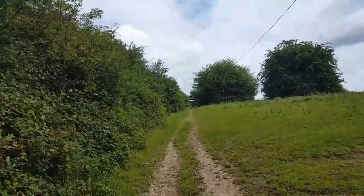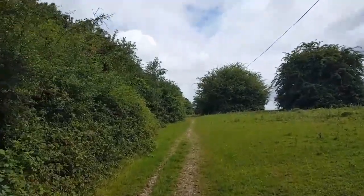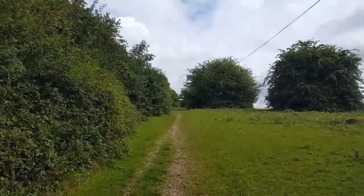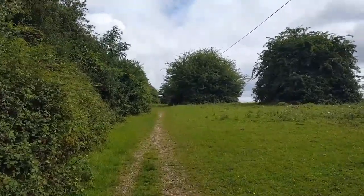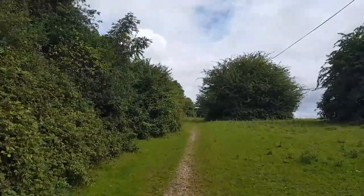So we're just taking the dog and the children for a quick run before we head out to Kenilworth Castle. And we're gonna go swimming as well on Wednesday.